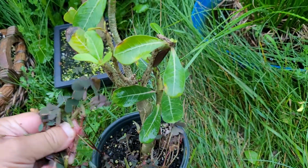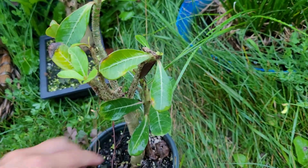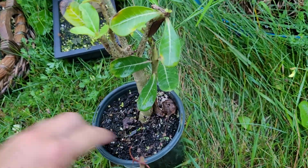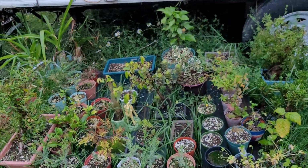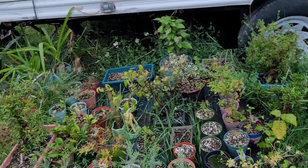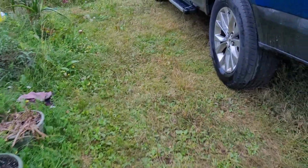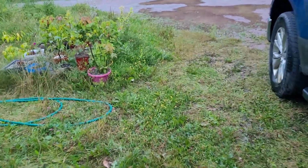Let me just take these seeds out of here because they look like they're about to pop. And a mosquito popped out with them. I still have plants in the house even. I never even got everything outside. Poor things. I wasn't expecting to work like I worked this season.